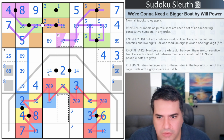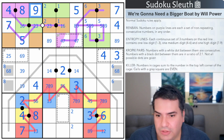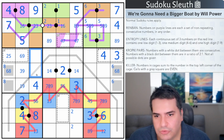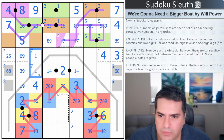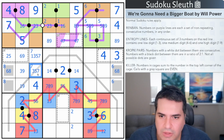I don't know if I want to keep the corner pencil marks. And these 2 are just not 9. It's got to have a 7. Where else is 7 going to go? So 7 is in here, joined by either 1, 3, 5, or 7. It's a lot of options. Again, not a 1. Again, not a 3.